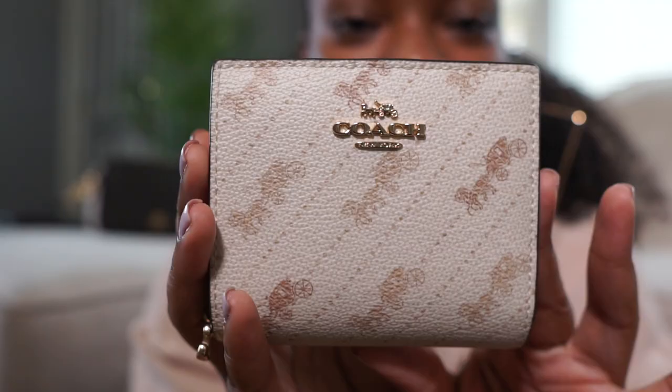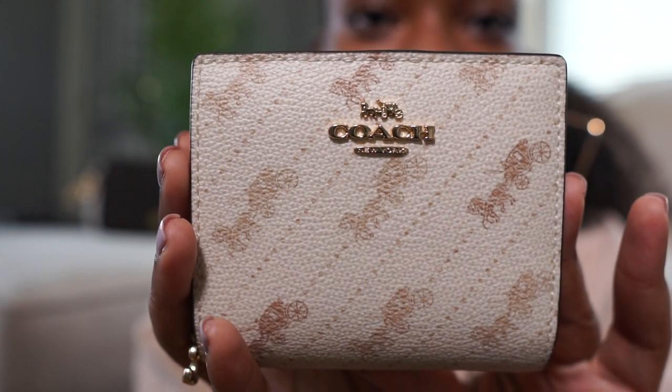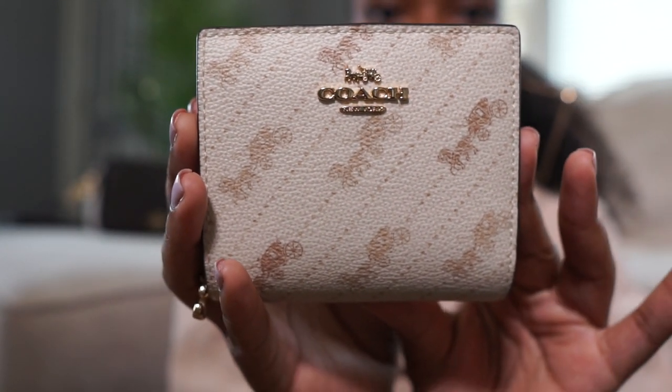So the first thing that I'm going to start with is things that are not the bag. So like the wallets and accessories and whatnot. So the first piece that I'm going to start with is this Snap wallet. So this is the Snap wallet in the horse and carriage dot prints. This wallet is so gorgeous.